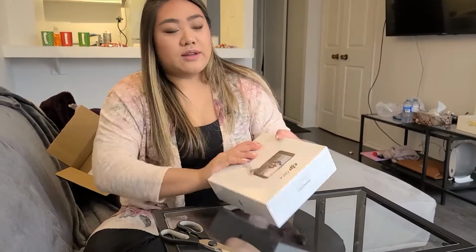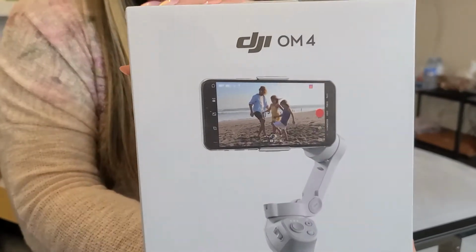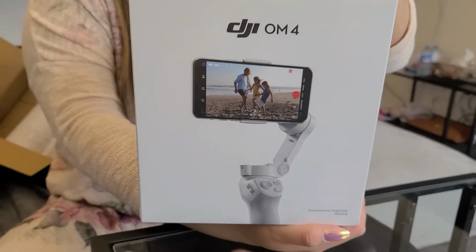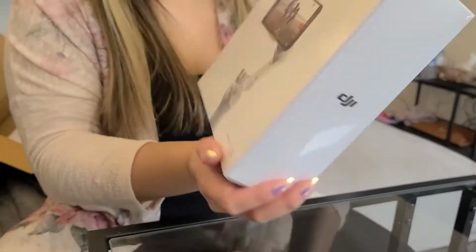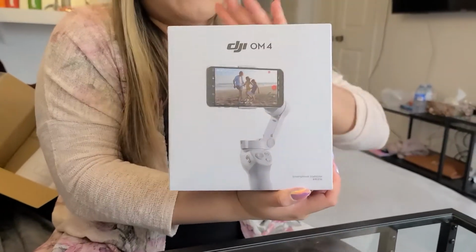Okay. Oh, let me tell them what this is. This is the DJI OM4. I forgot what it stands for. What is it? Oh, a smartphone stabilizer. Okay, where did you buy this at least? Tell them. DJI.com.